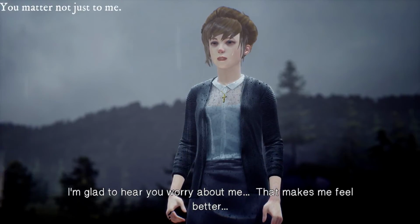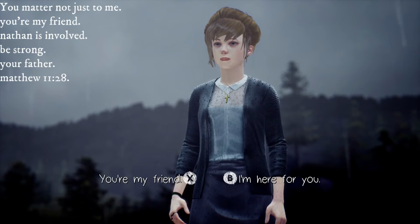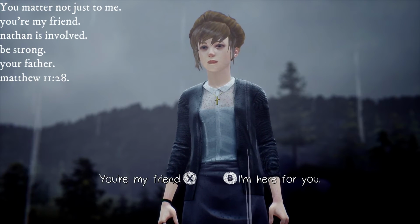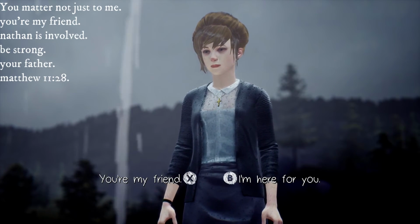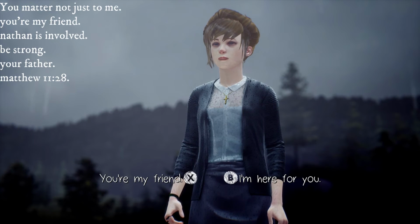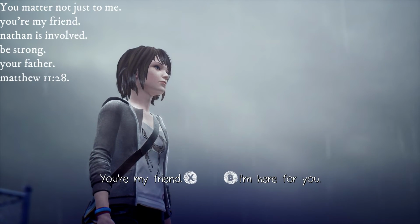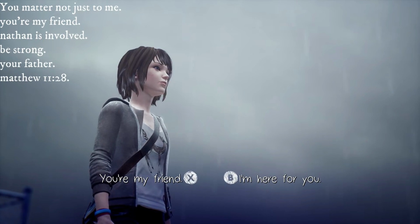If you want to save her, choose the following dialogue. You matter not just to me. You're my friend. Nathan is involved. Be strong. Your father. And you might not need this, but another dialogue option comes up if you haven't been a good friend to Kate, and that's Matthew 11:28.